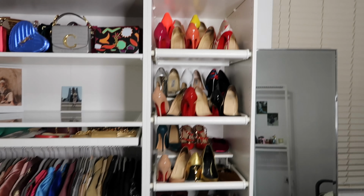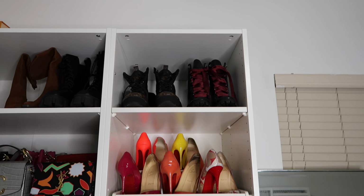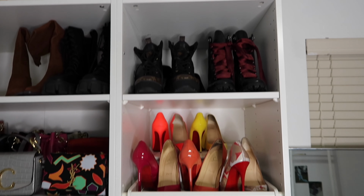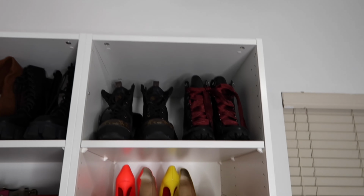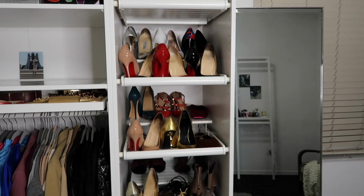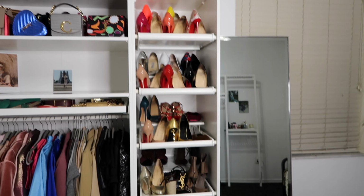And then here is the other system. This is the smaller of the 3 that Ikea offers. And I have my kind of combat lug boots here in the top portion. It fits 4 pairs of boots, so there's 4 pairs of boots in there. And then the next 1, 2, 3, 4 are my closed toe stilettos.